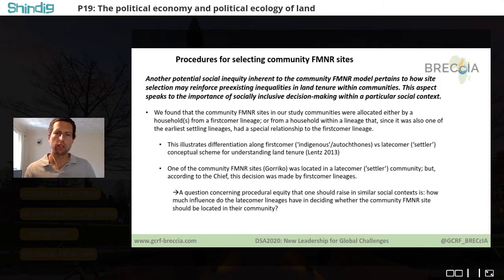And this illustrates the differentiation along first comer and late comer, that axis, which is really important for understanding land tenure within certainly northeastern Ghana, but then elsewhere, of course, in Africa. One of our community FMNR sites, in Goriko in this case, was located in a latecomer site, but in our interview with the chief, it was indicated that it was first comer lineages which allocated the land there.